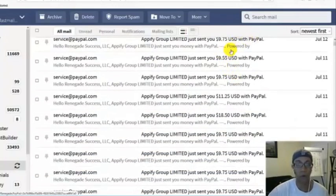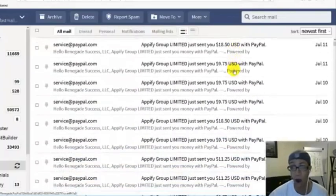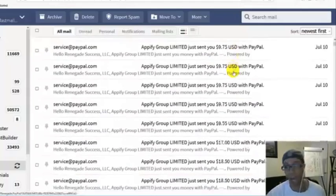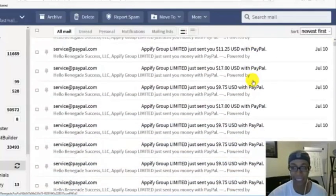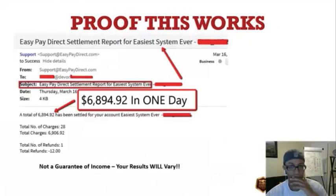Look at this. All these little, what we call micro payments, coming in on a regular basis, 10, 11, 12, 13, 14, all the way up to $98, coming directly into my PayPal. And you can see all the dates. This just happens back to back to back. Oh, and this is one more. You guys can see I took the screenshot. This is one day here in March. You can see again, for my company, easiest system ever. This is coming to me, $6,894 in a day. So I think you get the idea that this actually does work.